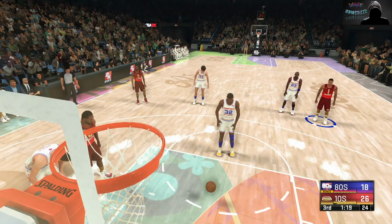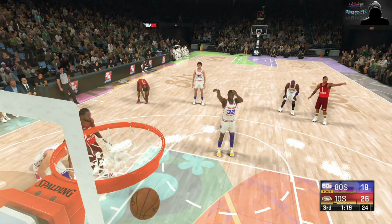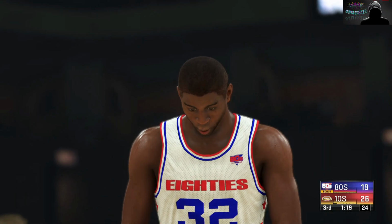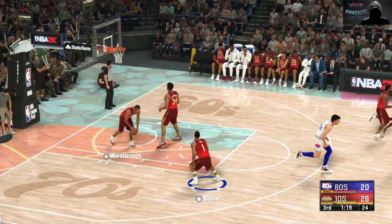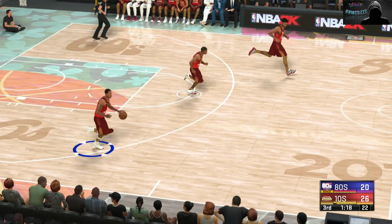First trip to the free throw line for him in this one. First one falls for him. The 80s team making a switch here. Wilkins is checked in. And Johnson drops them both. We've seen him put a lot of pressure on the defense and then cash in at the line.